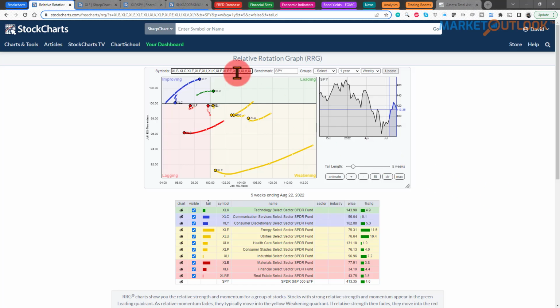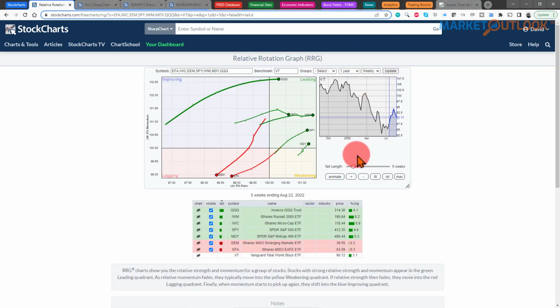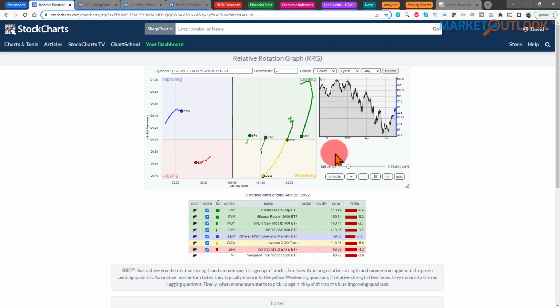If I were just to look at how EFA and EEM and SPY are doing, and let's put on some of these U.S. equities too, relative to a global ETF, you can see the shift. U.S. equities have really been moving up, and international equities have been moving to the downside on a long-term basis. But as I look at the daily, you can see the breakdown in the Qs, the breakdown in the small caps, and EFA is still struggling.